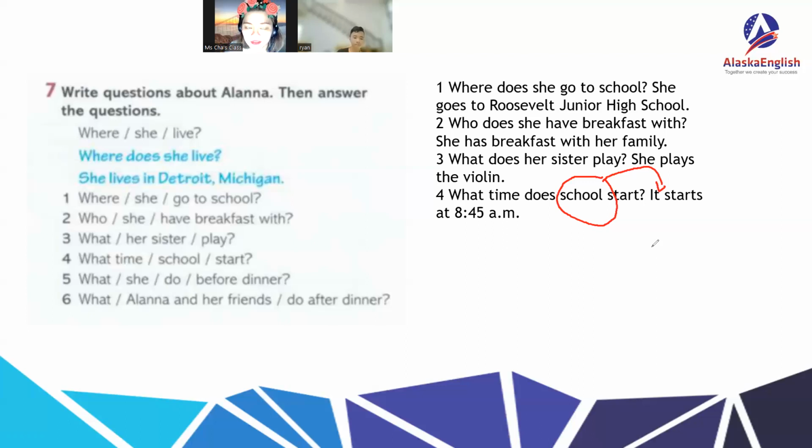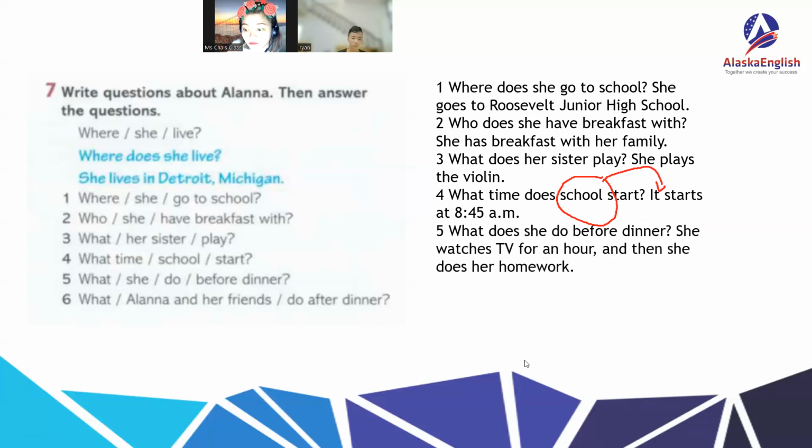How about number 5? What does she do before dinner? She watch TV and do her homework. She, then watches TV and then she does her homework. Number 6. What do Alana and her friends do after dinner? Alana and her friends chat together in internet.